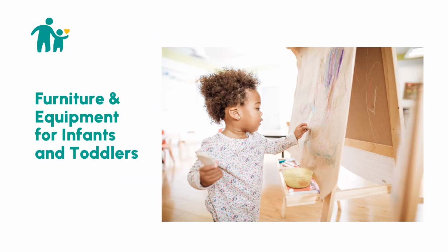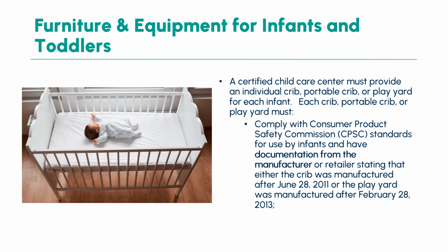Next, we'll review furniture and equipment for infants and toddlers. A certified child care center must provide an individual crib, portable crib, or play yard for each infant. Each crib, portable crib, or play yard must comply with Consumer Product Safety Commission, also known as CPSC, standards for use by infants, and have documentation from the manufacturer or retailer stating that either the crib was manufactured after June 28, 2011, or the play yard was manufactured after February 28, 2013.